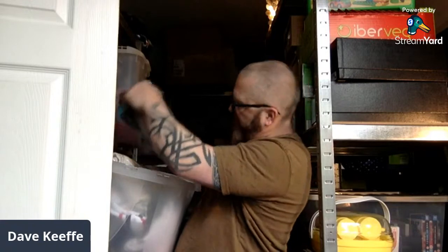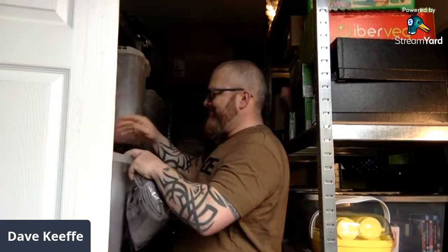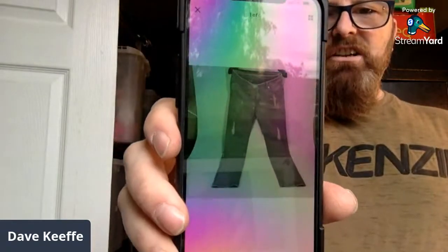Oh, might be actually. Yes, it is. Just questioning myself there because I had 2 pairs of very similar jeans. These are just nothing special about them, actually. Just a really nice looking pair. I'll show you the picture because they're bagged up. Just a nice looking pair of women's distressed jeans.